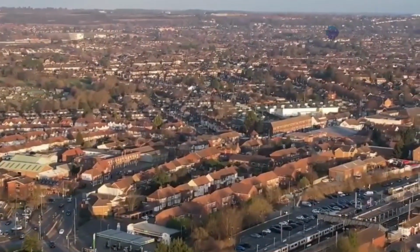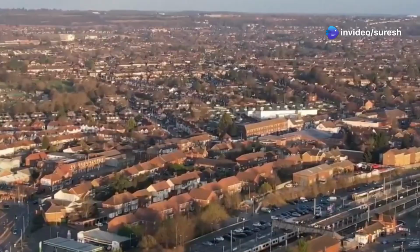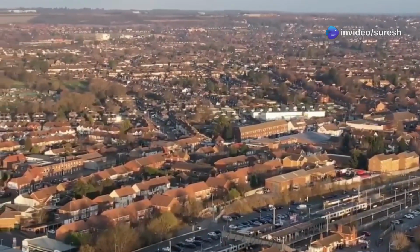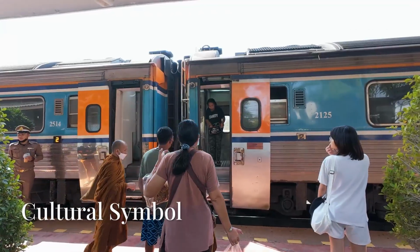Socially, trains play a critical role in shaping communities. They influence where people live and work. Suburban expansion is often guided by train routes.